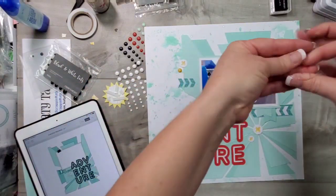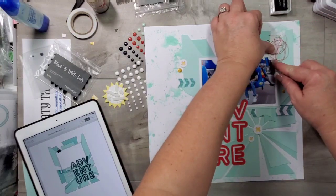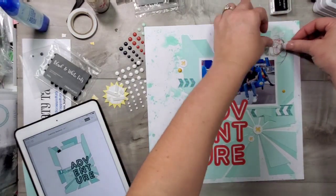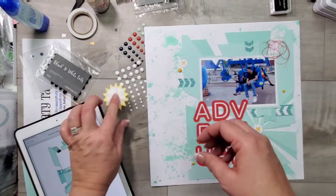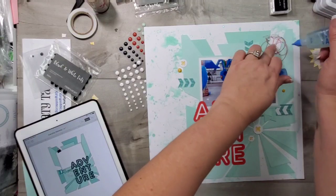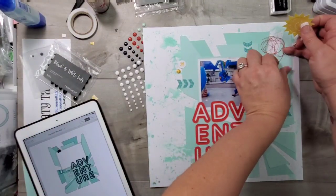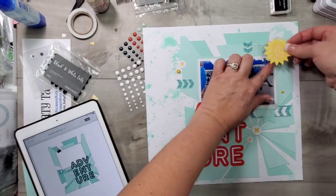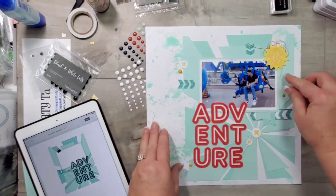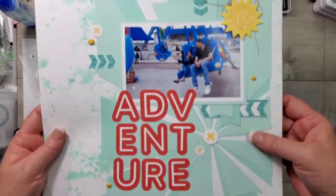So before I add my sun, I decided I wanted some more red up there. So I am just taking regular red sewing thread. I cut off, I don't even know how much, but I just cut off enough and then just start balling it up and then adhere it to the layout. And then I'm going to place that sun on top and kind of play with those little tails to get that all perfect. And here is the layout.